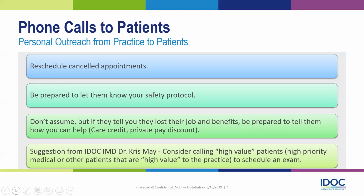And then one suggestion from an IDOC member who's also an IMD, Dr. Chris May, he suggested calling your high value patients. So for his practice, that would include high priority medical, but it might for you mean some other type of patient that is deemed high value to the practice. But go ahead and give that personal touch by personally calling them to see if they're ready to schedule their exam.